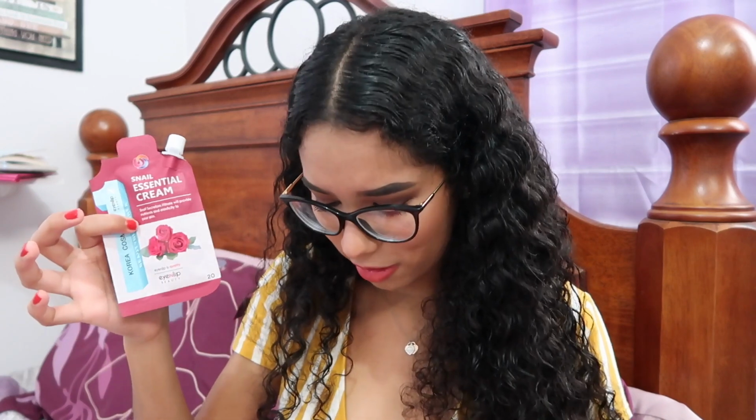So next thing that I see, at first, you guys, I thought this was a juice, but this is the snail essential cream. Oh, there's a little, I don't know, what snail? Snail mucus is a powerful ingredient for skincare nowadays. It effectively improves your skin's elasticity. In addition, this cream comes in a convenient spout pouch and includes 10 different kinds of seeds to moisturize your skin. So this contains snail mucus. I don't think I'm going to use this at all.